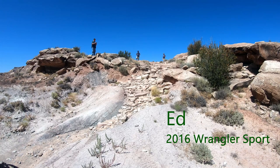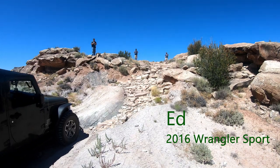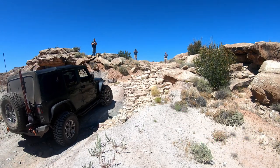The first obstacle was near where the trail book marked as the trailhead. Although it wasn't difficult, it was in stark contrast to the smoothness of the gravel roads that we took to get here.